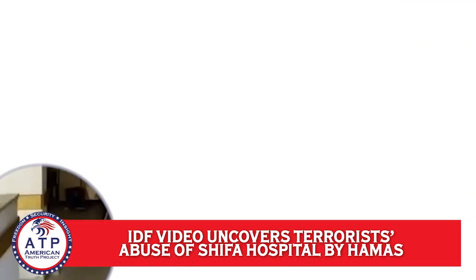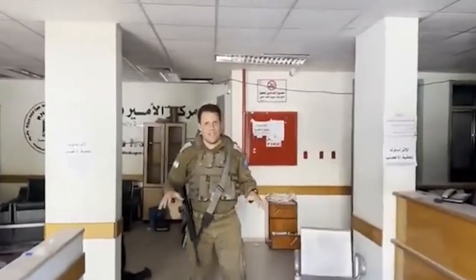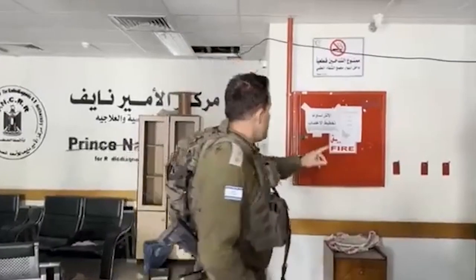You need to see it. So we're inside the MRI center of the Shifa hospital. Israeli troops breached here a few hours ago, and we have cleared the area, make sure that it's safe. And a few of the most interesting things that we have found totally confirm, without any doubt, that Hamas systematically uses hospitals in their military operations in violation of international law. And what we have found, I think, is only the tip of the iceberg. Let me show you a few examples.